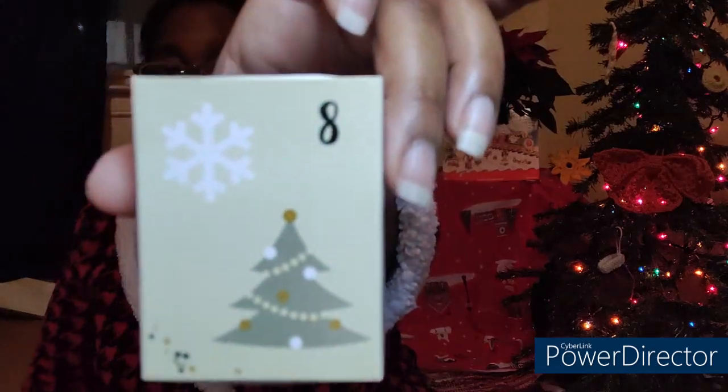So let's start with the box today, the advent calendar. Let's see. So for day 8. Okay. Oh, this box is cute. It's a little Christmas tree. So that's the box for day 8. Let's see what we got.